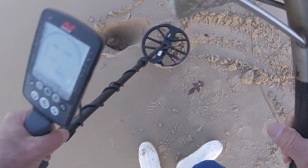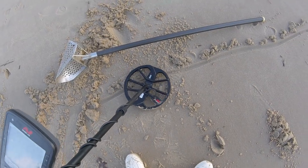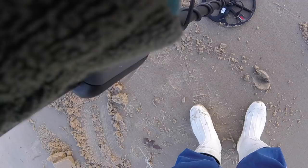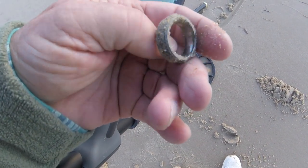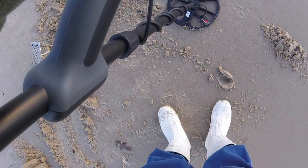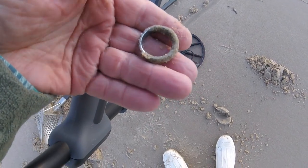Ring in the scoop. Ring in the scoop. Wait, it looks like it's a big tungsten ticket. Oh, I can see something right there. Tungsten carbide! Who didn't know that? Tungsten carbide.